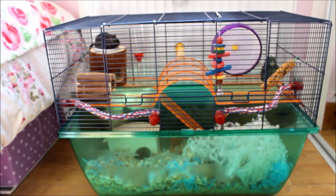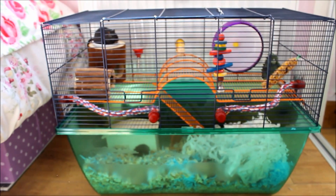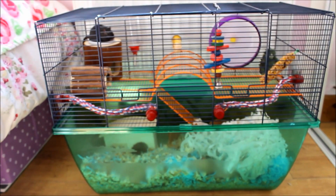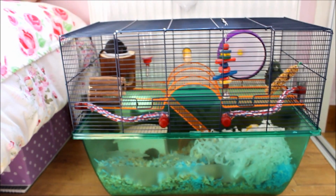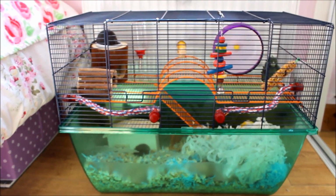The reason I had to purchase a new cage was because the other one started to get quite flimsy, and the tank broke, the side of the tank, which meant the top, this wire section, didn't sit properly, and I didn't want to risk the gerbils either getting hurt or escaping. So I decided I had to buy a new cage.